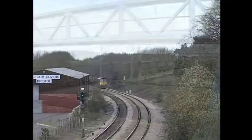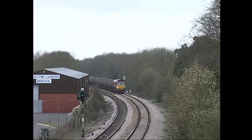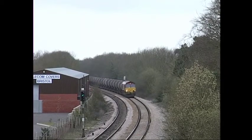This is Westerleigh Junction near Bristol in late March 2000, as 66235 is seen powering the china clay slurry train from Burngullow to Irvine.